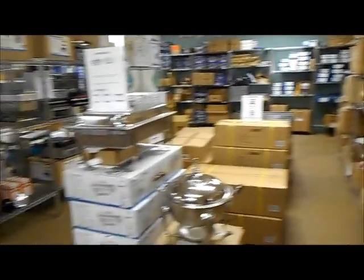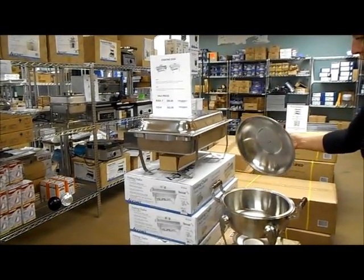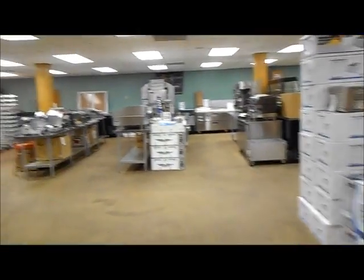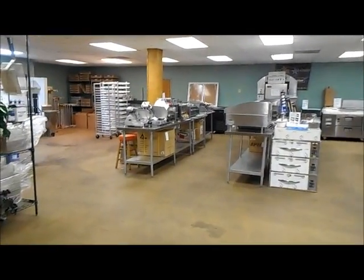As you move on back in this particular area, you're going to find dishwashers. You're going to find the chemicals for the dishwashers. Meat slicers, all kinds of brand new items, even some specialty serving items here that are decorative, for your dinner parties and cocktail parties and things like that. So they have everything that you could possibly want.